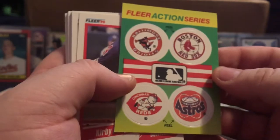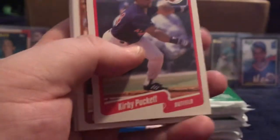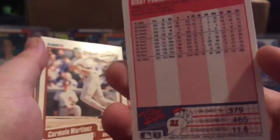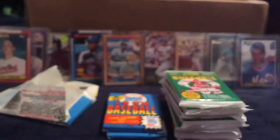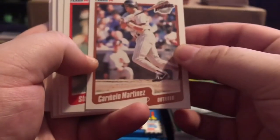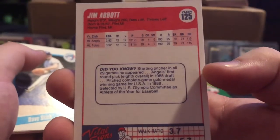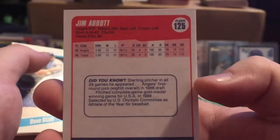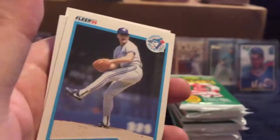That Gary Sheffield by far. Gary Sheffield and the John Smoltz are the best pulls. AL. Baltimore. Boston. Reds. Astros. Kirby Puckett. Okay, Kirby Puckett's a Hall of Famer. Anytime you can get a Kirby Puckett card, you want to save that to the side. Worth a couple dollars. Carmelo Martinez. Steve Balboni. Rick Rhoden. Jim Abbott. Once again, Jim Abbott. And I believe this might be a rookie card. 29 games for a pitcher. Maybe not. But we'll put it off to the side for now.